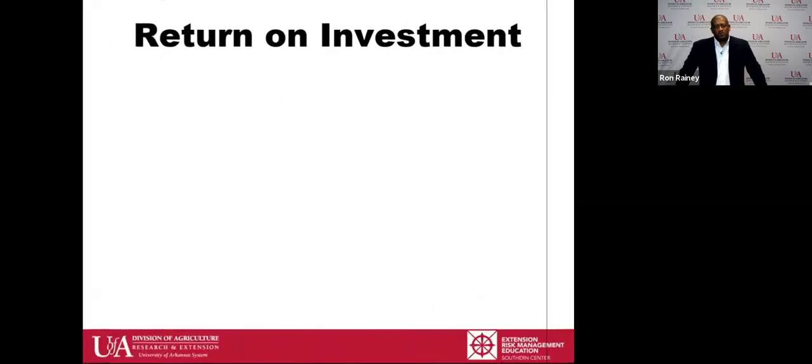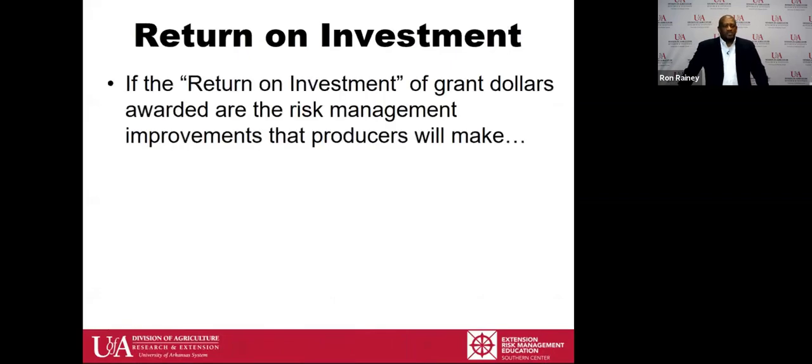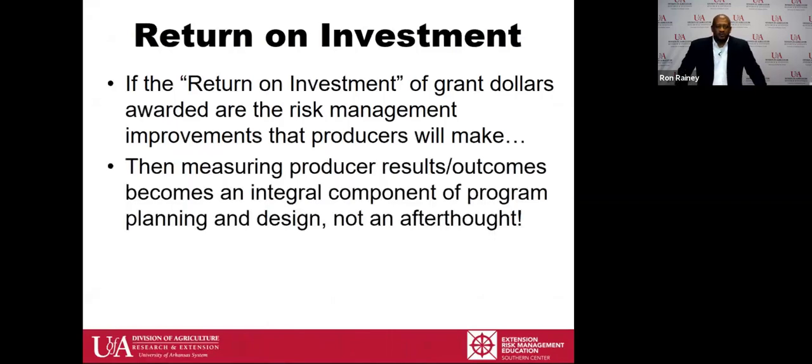As we look at our program, we talk about the return on investment of our public dollars. We feel that the return of investment of our grant dollars awarded are the risk management improvements that those producers will make. So therefore, we look at the measuring of those producer results and outcomes as an integral component of the program planning and design.